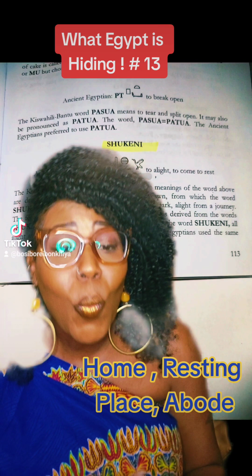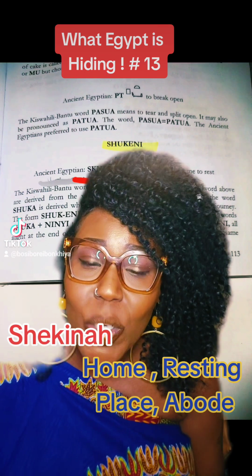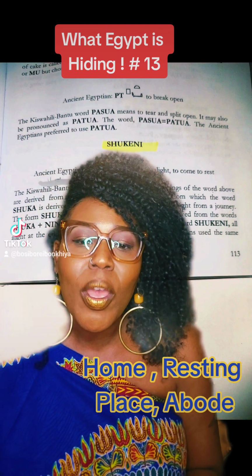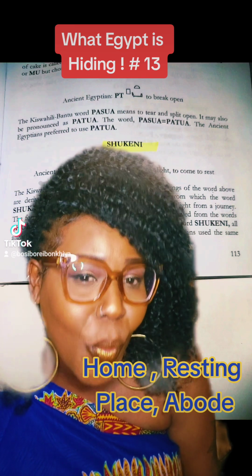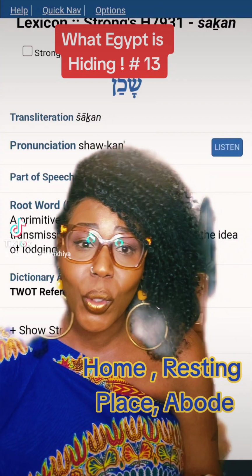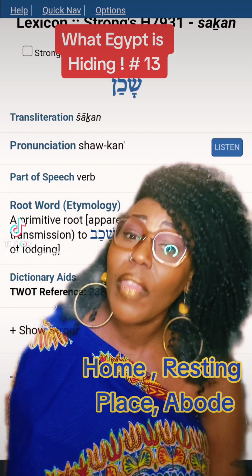Now, you will see parallels with that same word in Hebrew. For those who speak Hebrew, the Hebrew word Shekinah represents the concept of an abode or a dwelling place, and it's also derived from the Hebrew word sokan. Please remember that word, sokan. According to the Strong's Concordance, number H7931, you have the word sokan, and if you look down where it says etymology or root word, it comes from the idea of lodging. Below, you will see the idea of to settle down, abide, to dwell, a tabernacle, or to reside. That's the Hebrew word sokan.